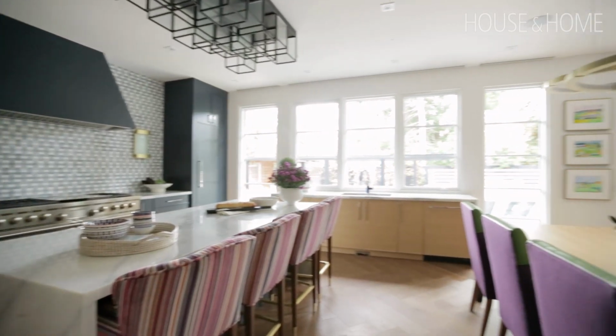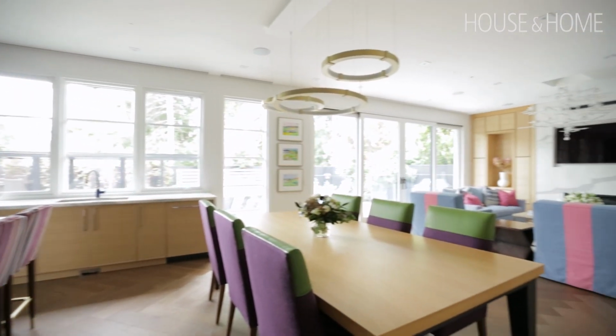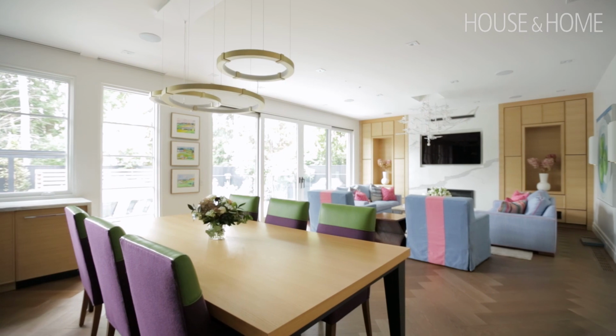There was no wasted space when we designed the room at the back of this house. It actually was the first time I've done backwards design. So we designed the floor plans and then actually went ahead and built the perimeter of the house.